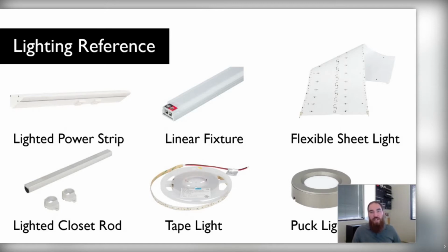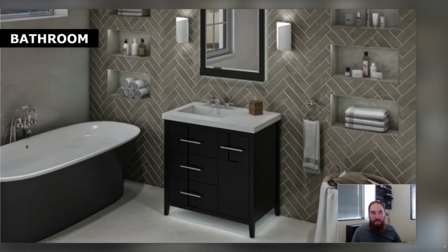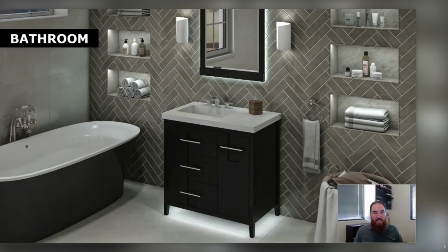And the first place that I want to talk about is the bathroom. So if you look here, a typical bathroom, this one has a couple of lights on the wall. It's got some ceiling lighting and all that. So this is our unlit version, but when you light it up, you can immediately see the difference that it makes having lighting in more places than just the typical, right?